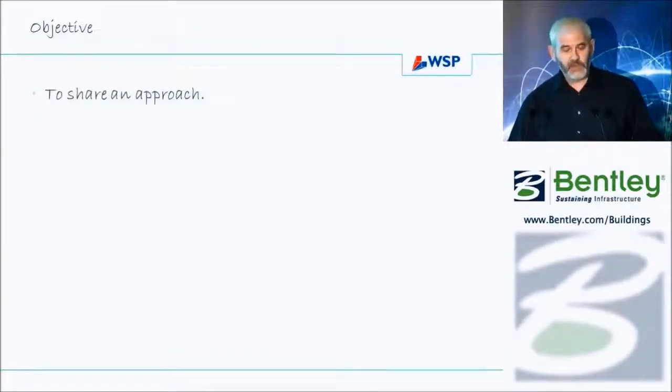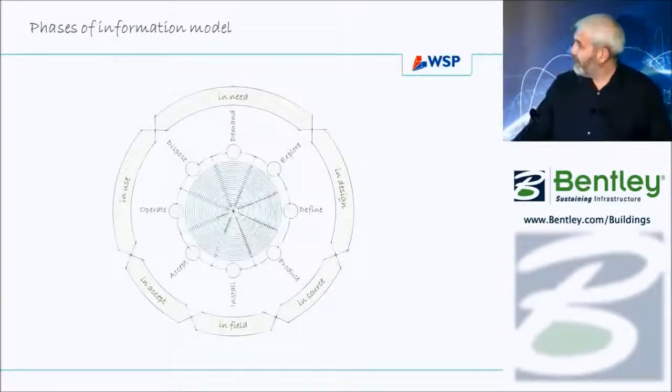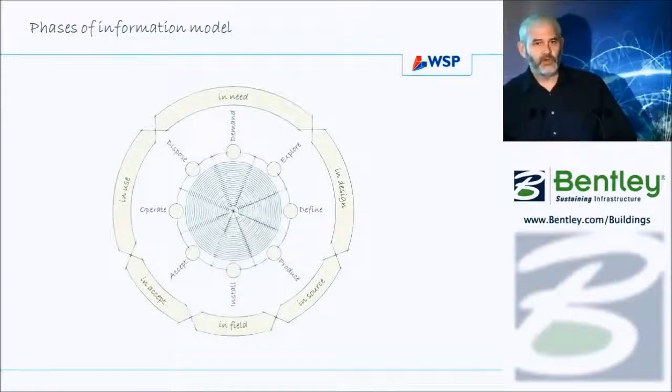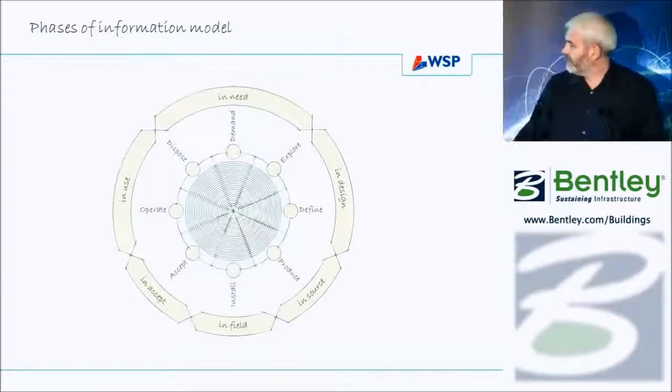So my objective is very simple for this presentation, just to share what we are trying to do. We perceive information modeling as part of the overall life cycle. So in the middle there's a life cycle which goes from demand round to dispose. You can put whatever words you like in there. What we do is we wrap around the project 6 stages of what we call the phases of information modeling.